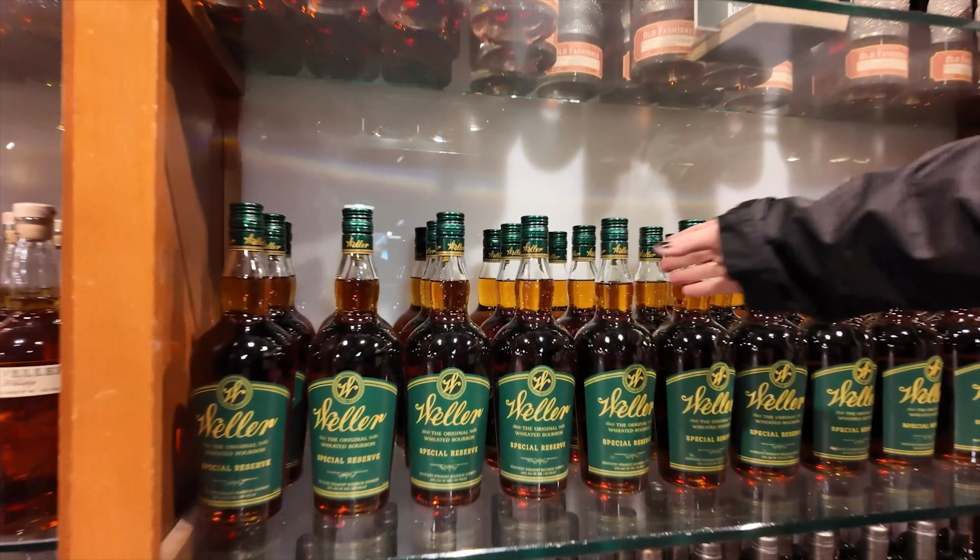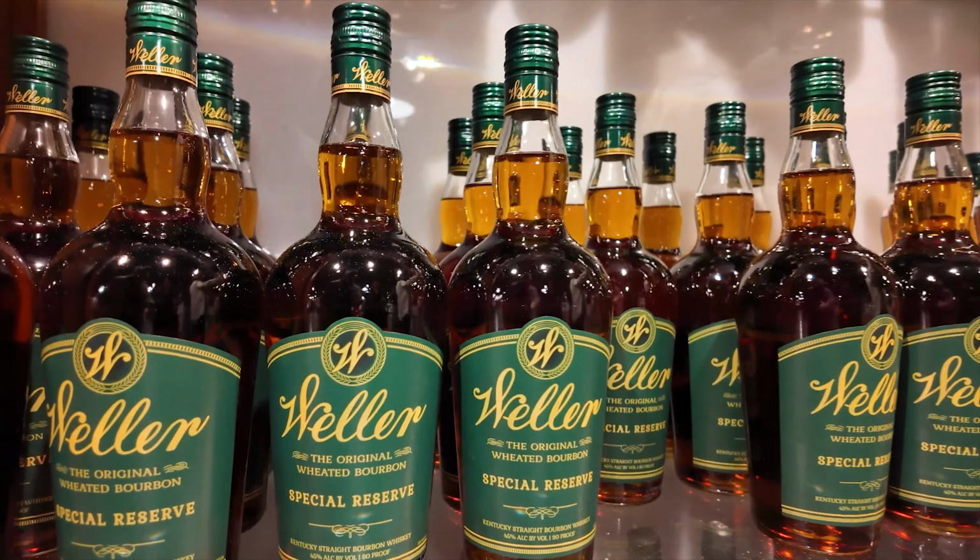Good thing to mention, Sarah, that the Weller Special Reserve was $30. That was at the gift shop, and that was also on our last hunt. So those are the things that really kickstarted this fly fight. At the Frankfurt hunt, we got a couple of wheated products, and now here we sit with them. If you're in an ABC state, you might see it for a bit less than $30, but more likely you're going to see it for more than $30. Some people say it's on the shelf all day. It just depends on where you are.